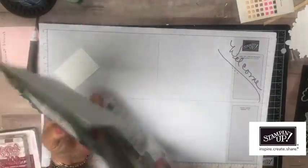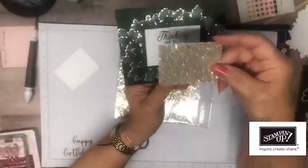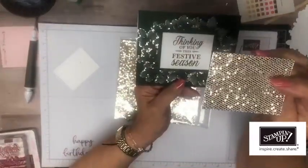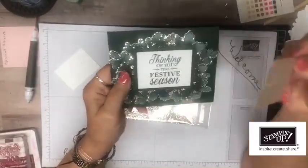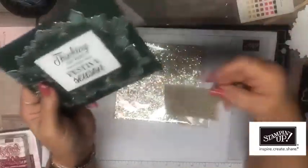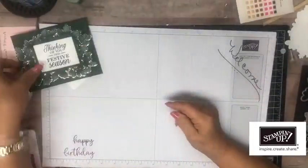I guess I didn't put it back in here, did I? Yes. I cut this out of the center of that so I can use this for another project, because it gets covered up anyway. Can't see it. So why waste it? So cut something out of the center. We're good to go, and I can use that elsewhere. So that was my little hint and tip for the day.